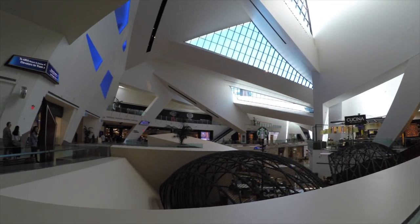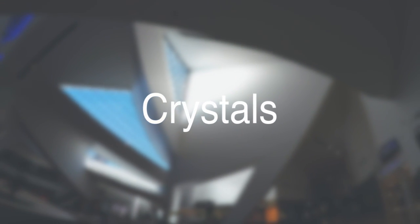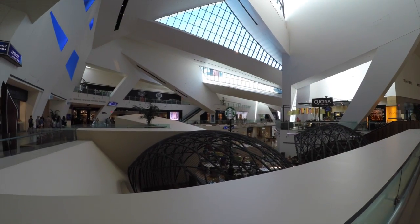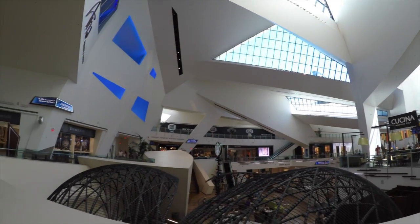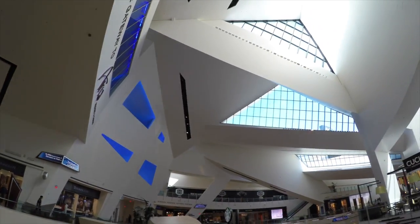Okay, and we can look inside Crystals, and if you've seen my previous video features, you know that there's certainly a lot of emphasis here on aesthetics, design, and of course architecture. The Daniel Libeskind design here. We also have the James Turrell piece, the light piece above. There's also in the Louis Vuitton store a rather secret space, another one of his pieces there.